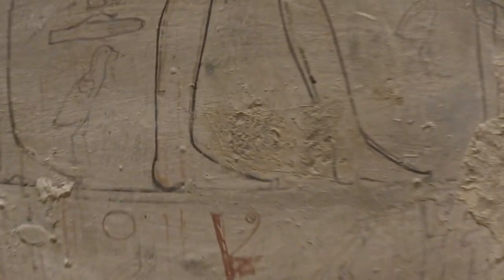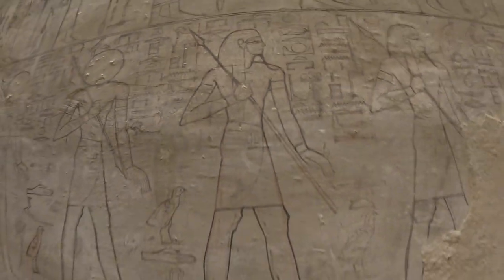This is like the outlines before they did any carving or before they did any painting. So this was like the start of what they would do in the beginning that they never finished. So pretty amazing.